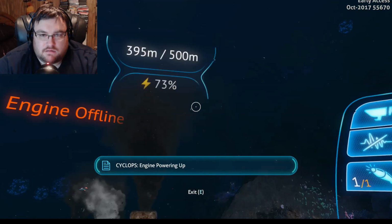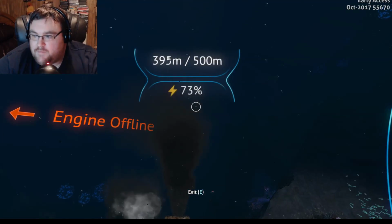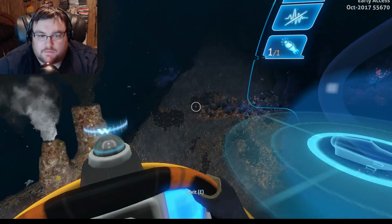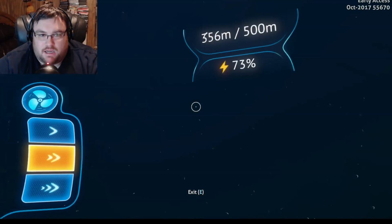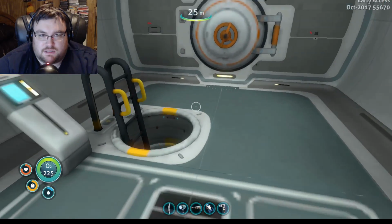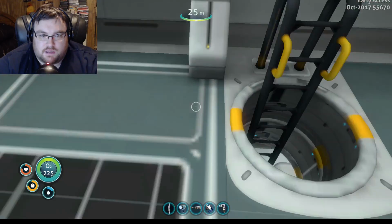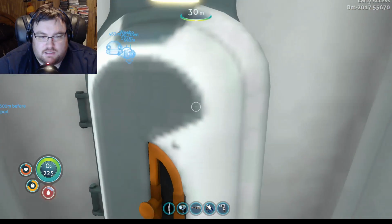Engine powering up. Excuse me. Let's head on back to Lagtown and see if we can't do some upgrading on old Polly here. Because I need to step outside for a second and get us some creep vine samples.